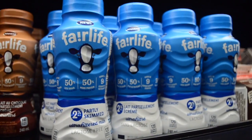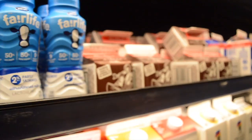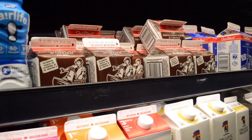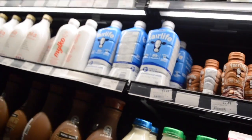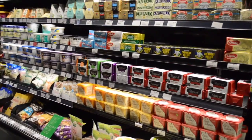So next to the yogurt section was the milk, and there were a few single-serve packaging milks closer to the cash register, as the yogurt section was closer to the cash. Next we go into the milk section, and in this section there was milk, butter, and cheese, and eggs.